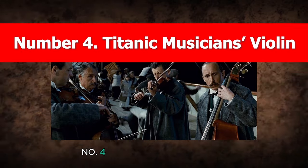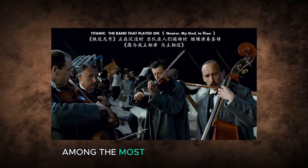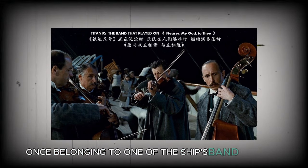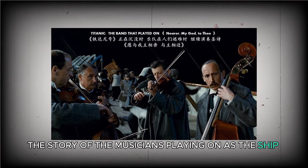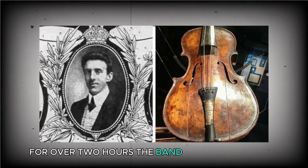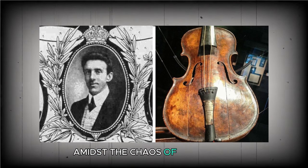Number 4. Titanic musician's violin. Among the most poignant artifacts recovered from the Titanic wreck is a violin, once belonging to one of the ship's band members. The story of the musicians playing on as the ship sank is one of the most enduring images of the disaster. For over 2 hours, the band continued to play, likely in an effort to calm the frightened passengers amidst the chaos of the sinking.